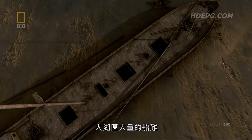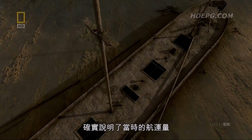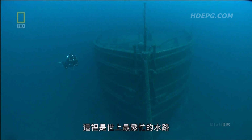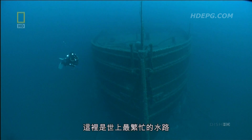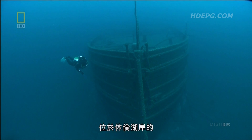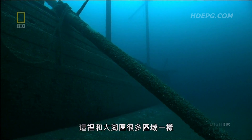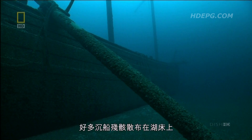The large number of shipwrecks in the Great Lakes really speaks to the volume of shipping that was happening. So for a couple hundred years, there's this really intense shipping going on in the Great Lakes in the late 18th and 19th and early 20th century, when this was the busiest waterway on Earth. Russ Green works at NOAA's Thunder Bay National Marine Sanctuary on the shores of Lake Huron. Here, like many areas on the Great Lakes, numerous shipwrecks scatter the lake bed.